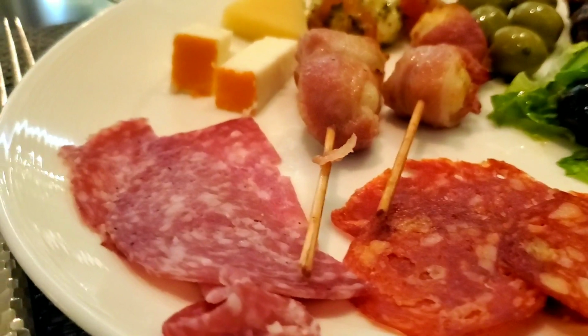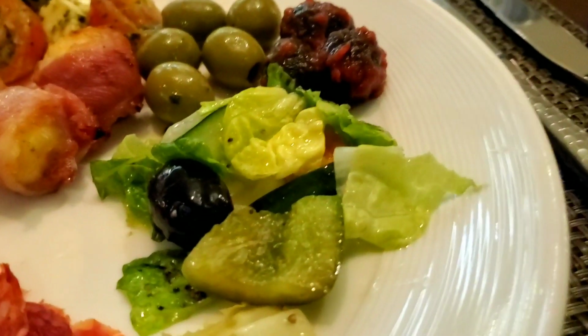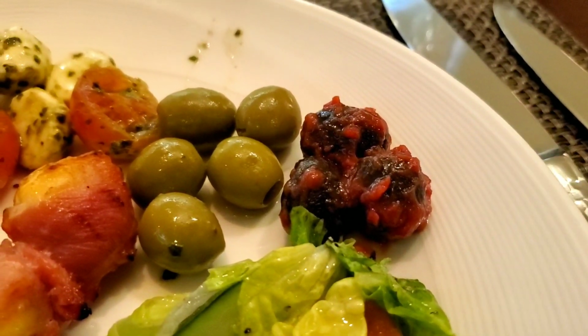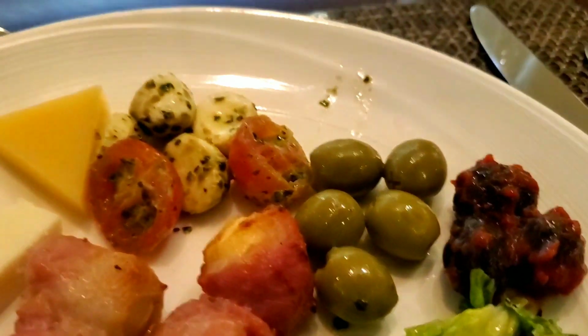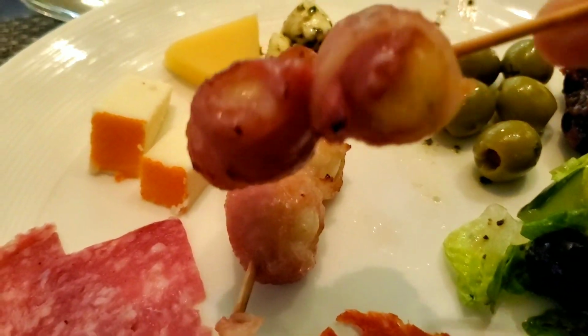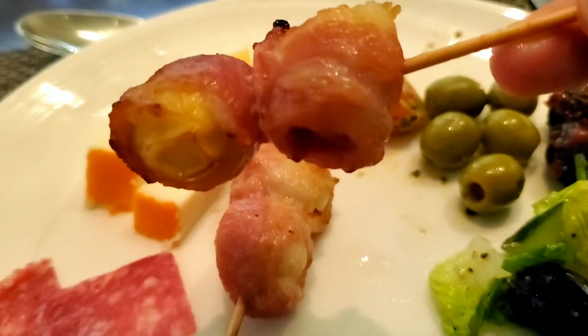Okay, so for my first round here, we got some cold cut meats, some pepperoni and salami, and we got a nice little Greek salad. We got these black olives here that are mixed with a chili sauce. Haven't had those. Some regular olives, a Caprese salad, some cheeses, and these two little skewers right here are actually bacon wrapped quail eggs, so those should be pretty good.